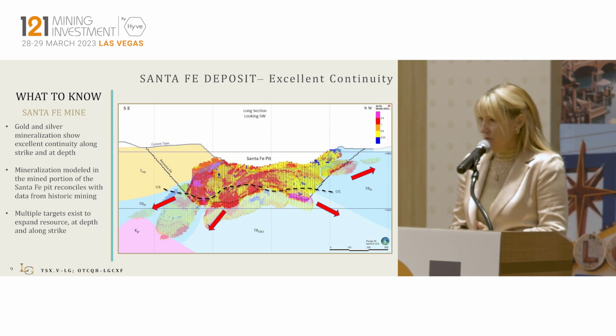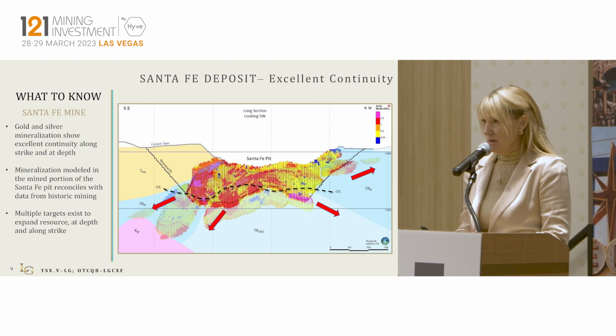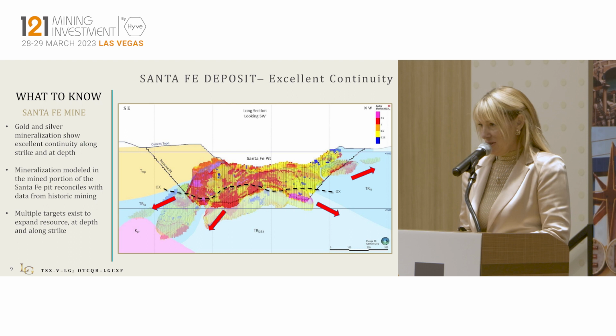We do have extreme high grade underneath this in our sulfides, but we also have a lot more oxides. And really, when we look at the Santa Fe pit, we're going to expand this pit, lay that back for the oxides when we go back into production. And then once we hit the sulfides, we're just going to drift in. So low cost.